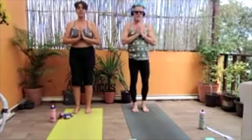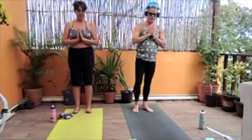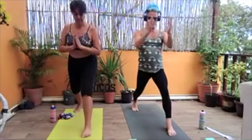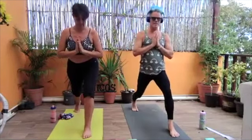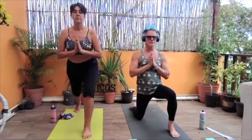Okay, so next we'll go to high lunge. Step your right foot forward and lift your left heel. So all 10 toes are pointing in the same direction. We want to do this for the knees. Front knee could be right over the ankle or behind. Back leg is nice and long. If this is too much, let this knee down, maybe uncurl these toes, do a lower lunge instead.